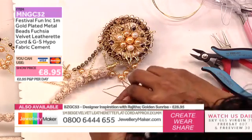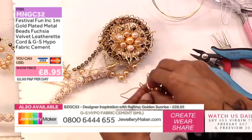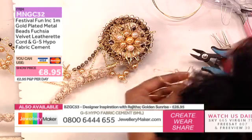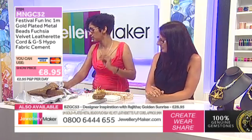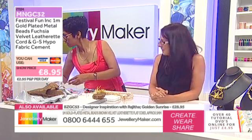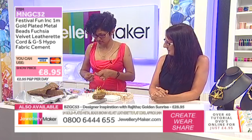Do you want me to show how to secure these ones as well to the flower? Have we got time, Helena, to show how to secure them to the flower? Yeah, I've got a couple of minutes. Okay, cool. I ran out of my 0.4, that's why. Oh, again, running out of wire. Yeah, it's a good job we've had loads today, isn't it? Okay, there you go.